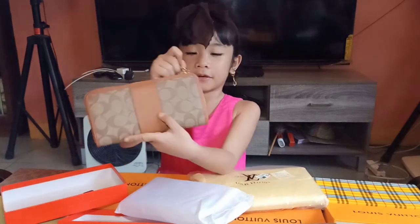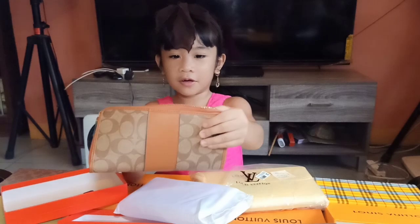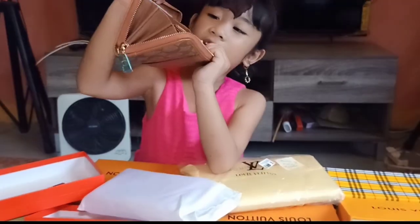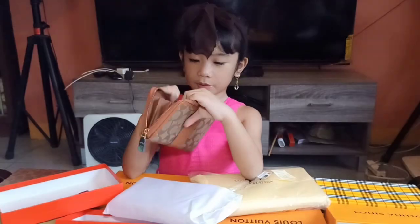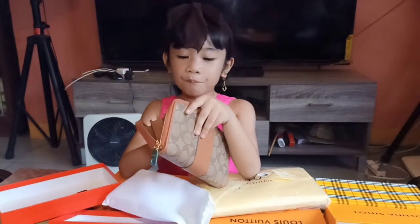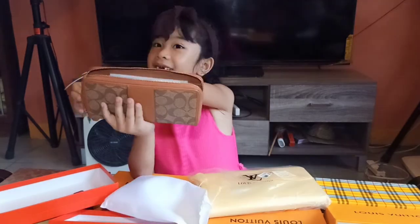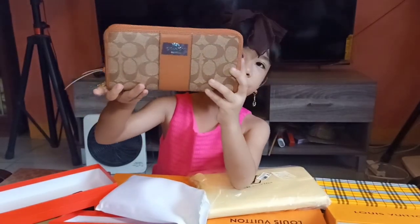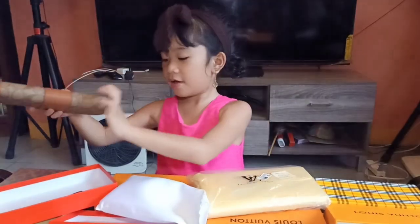I'm going to open it. Let's see the inside. Whoa, this is so cool, Mangchar. There are four compartments in it. So you can put a lot in here. You can put some candies and your cell phones too if you need them. So Mangchar, for mine, Coach brown wallet. Okay, I'm gonna put it back.